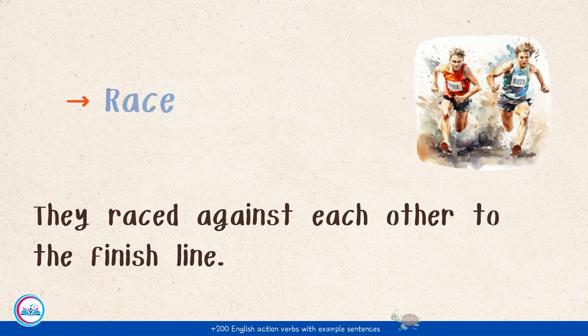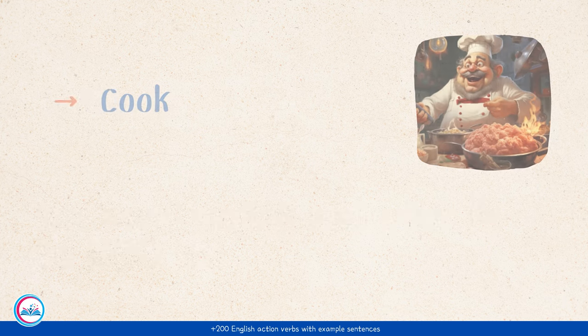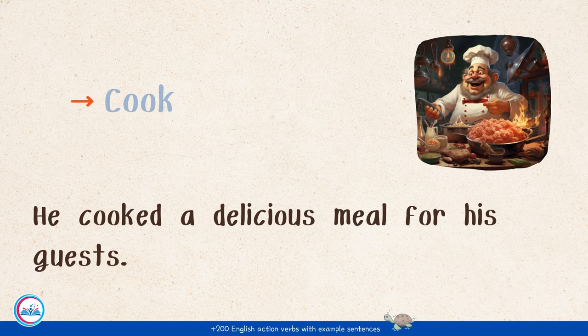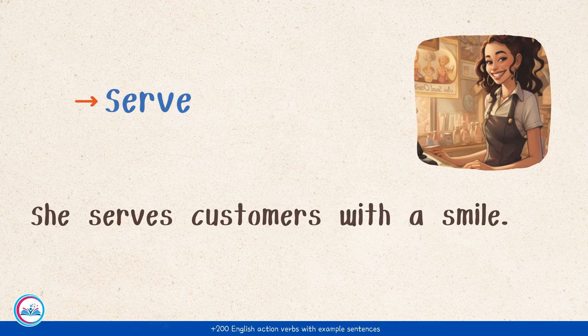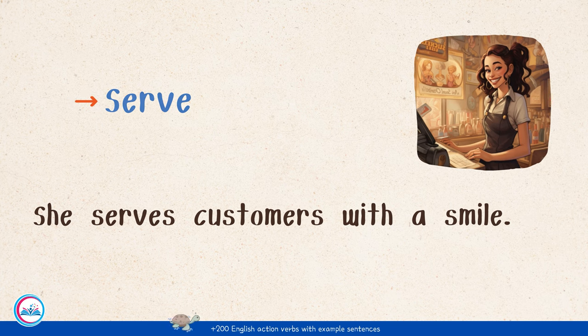Race. They raced against each other to the finish line. Cook. He cooked a delicious meal for his guests. Serve. She serves customers with a smile.